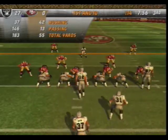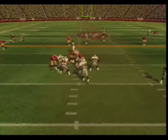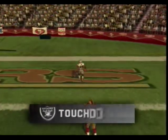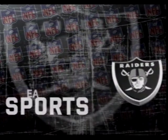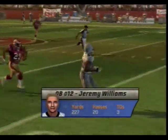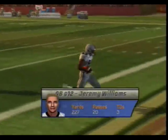First and 10. Watch the back. Fires this one deep. It's caught. The 20, the 10. Touchdown, Raiders. When you get this kind of execution, you've got a great chance of making a big play. Watch it here as everyone takes care of their assignment. The pass is thrown where the receiver can make the best play on the ball, and it's 6 points.